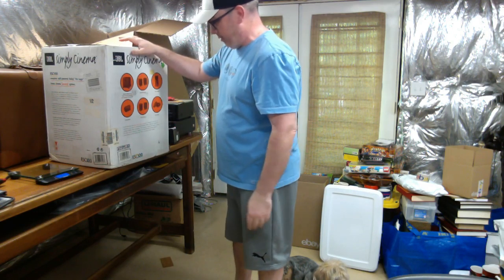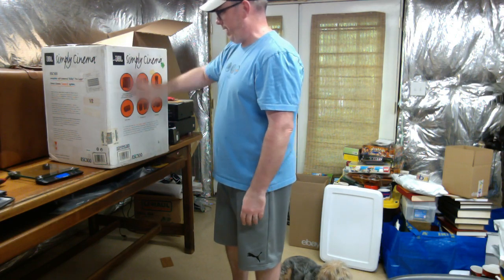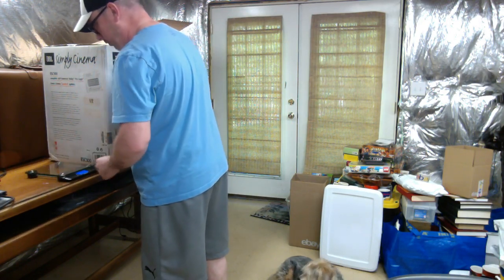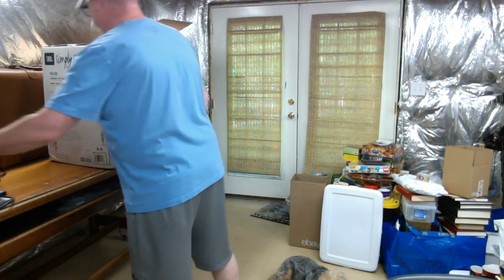Usually these speakers are packed in there well. They're factory packaged and everything. So I'm not going to double box this. I'm just going to slap a label on it and send it out the door. But let's see what it weighs. If this scale will even, well, the problem with the scale is not the capacity, but the size. So we'll get our big scale.